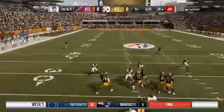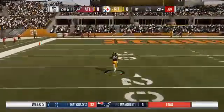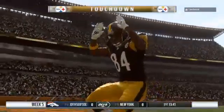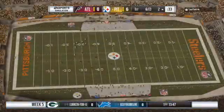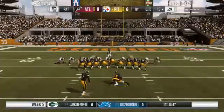Now Roethlisberger to throw on second down. And the defense loses him. It's complete. And into the end zone. Touchdown, Pittsburgh. Antonio Brown hitting double digits with his 10th touchdown of the season. And the Steelers have taken a first-quarter lead.